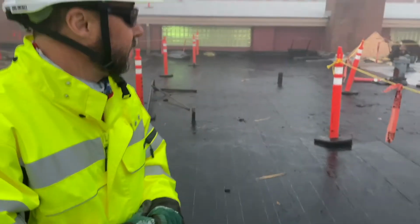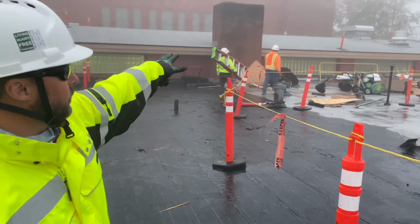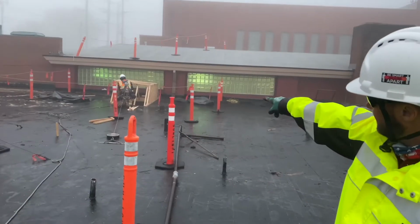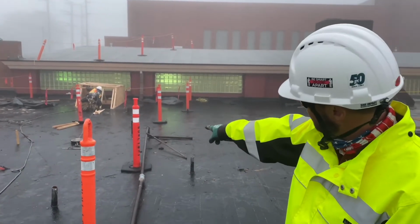So what you see on the roof here, these are called bump lines. Keeps people back away from the edge and allows them to work within a safe area. If anybody goes outside of that line, they can be tied off with fall protection. So he's kind of in a danger zone, but there's a hole that goes below, so that's why it's coned off and he's tied off on that.